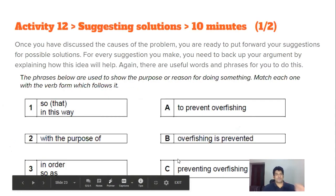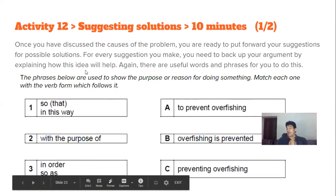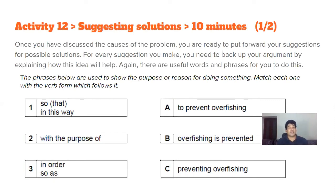Let's move forward. A very interesting activity is here now, and it is activity 12, suggesting solutions, nearly 10 minutes. It's the first of the two activities. Once you have discussed the causes of a problem, you are ready to put forward your suggestions for possible solutions. For every suggestion you make, you need to back up your argument by explaining how this idea will help. Again, there are useful words and phrases for you to do this. You can revise my video and listen to me again.